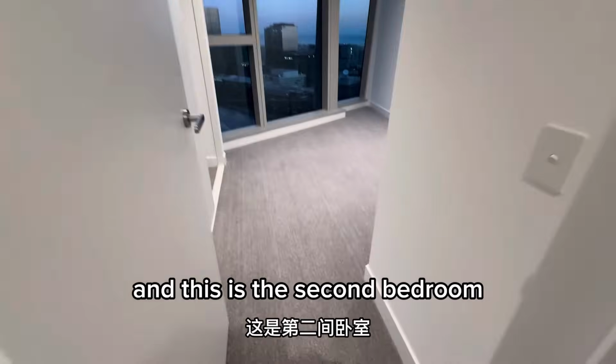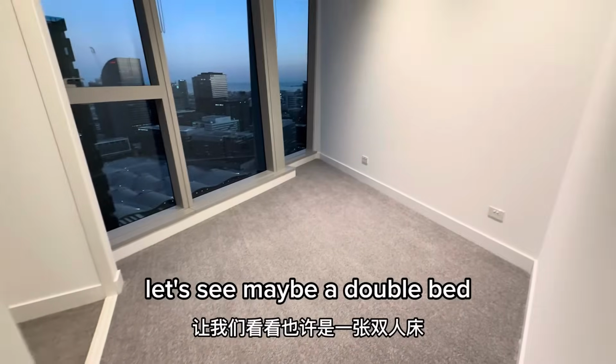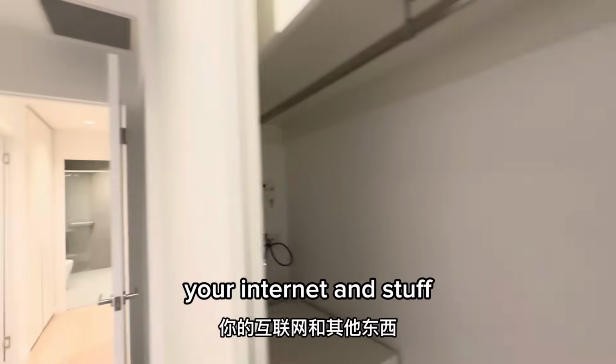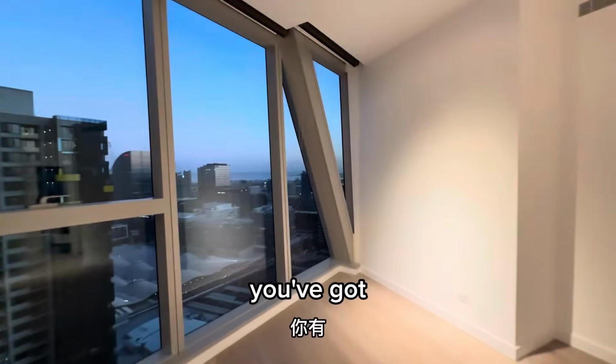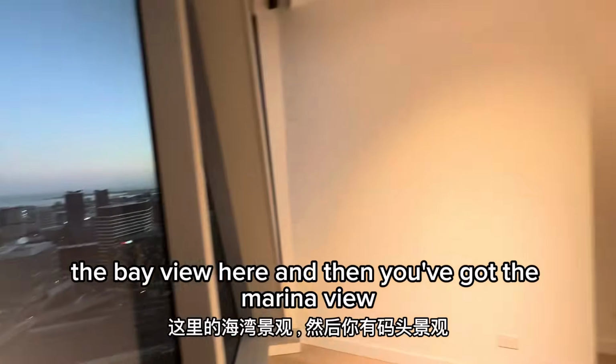And this is the second bedroom. Second bedroom, just decent, not too big. Maybe a double bed. And this is internet and stuff. Right. Very beautiful unit. You've got the bay view here, and then you've got the marina view. Beautiful.